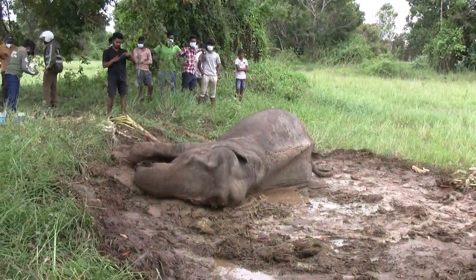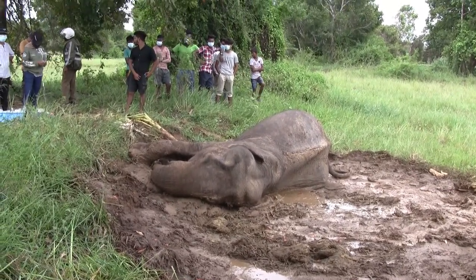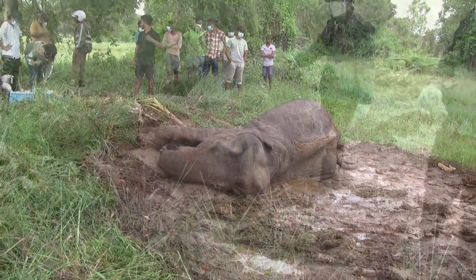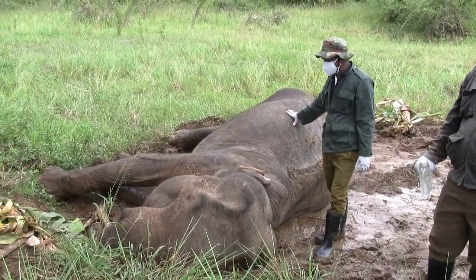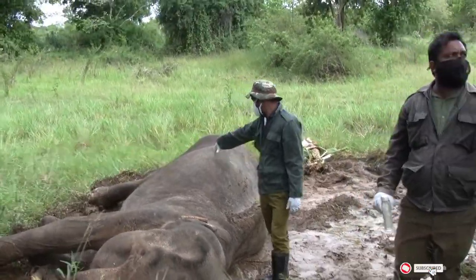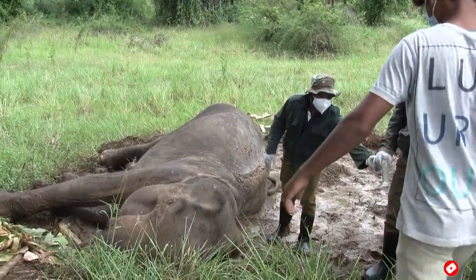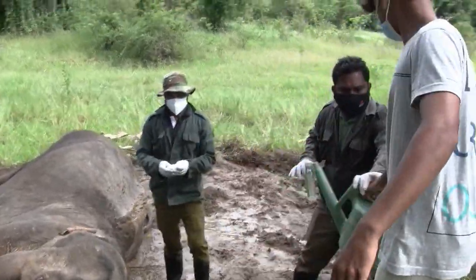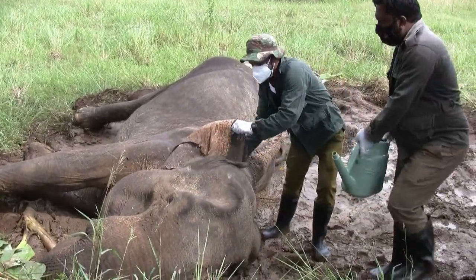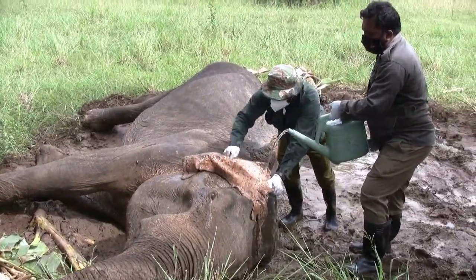Since the animal is in a mud pit, he is covered in mud, and the animal is severely weakened. It is needed to boost up the elephant first. So they're giving saline treatment to the elephant. The needle is connected to the ear as the arteries are closely visible in the ear and blood supply is high in the ear. So that is helpful to administer saline and other medicine rapidly to the bloodstream.